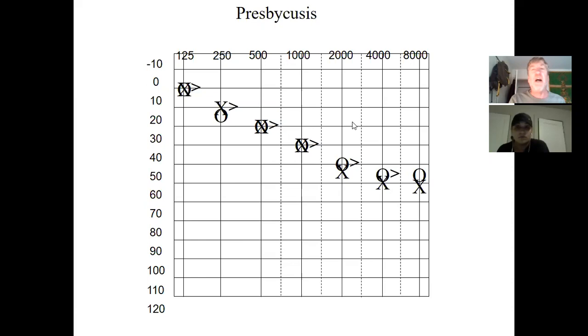Presbycusis, hearing loss in the elder. Presbyterian, church of the elders. Presbyopia, your arms aren't long enough to see the page. Hits you when you're 40. Presbycusis, trouble hearing treble. Hits you when you're 65.